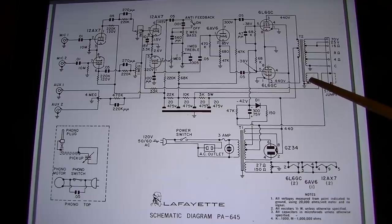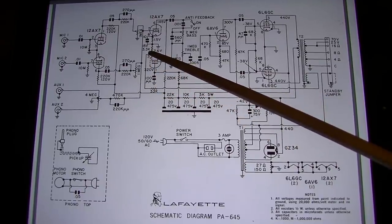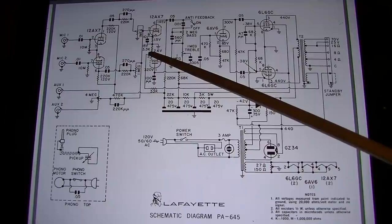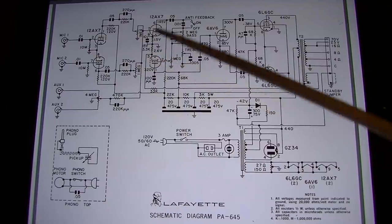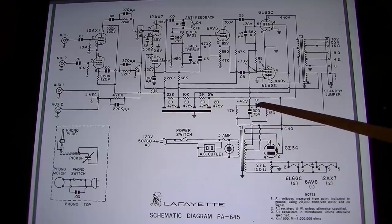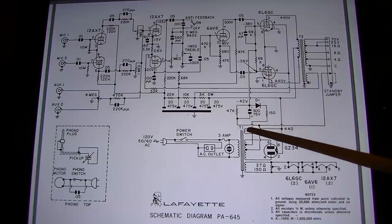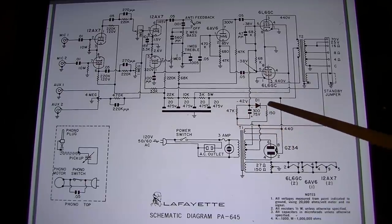The output transformer has a dedicated winding on the secondary for feedback by the look of it, and it's fed back here into this point. Okay, the bias supply is probably the first thing we're going to check. We're going to check all the components in this bias supply, because I suspect if it's cutting out, that it could have something to do with this supply.